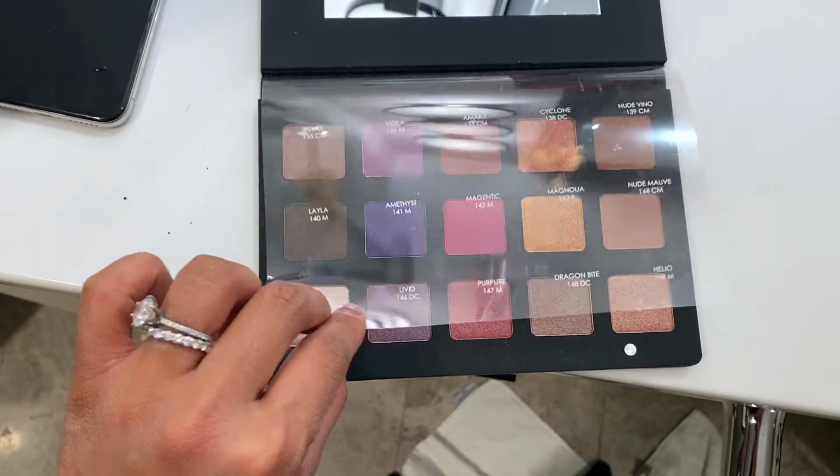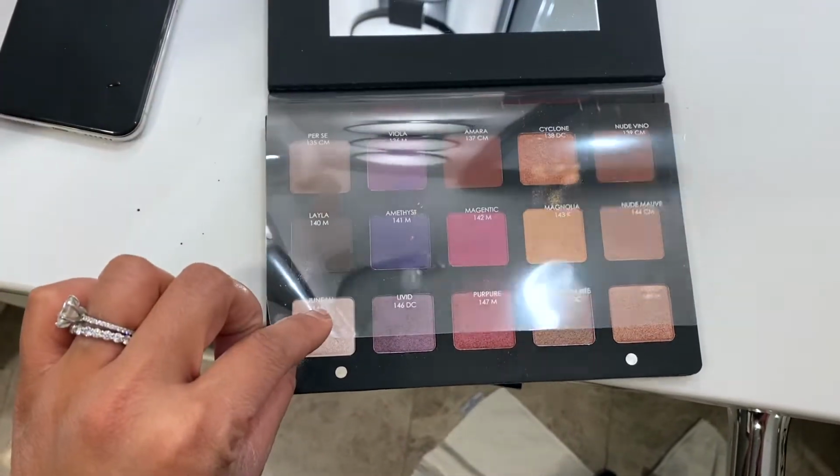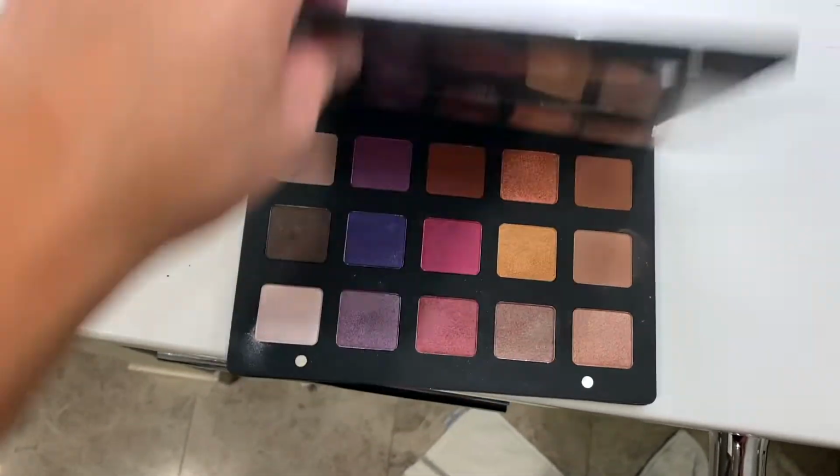Question, am I supposed to take this off? I'm not a big makeup person, as you know, so I don't know if that's supposed to come off. Tell me down in the comments.